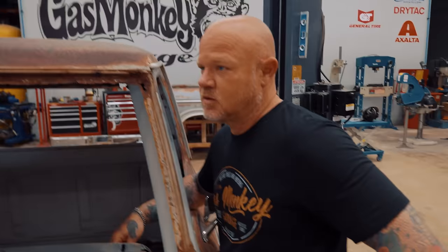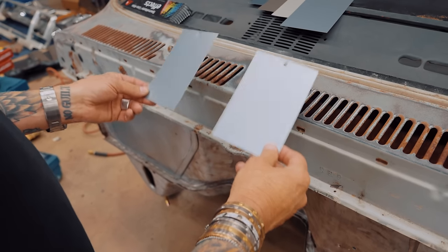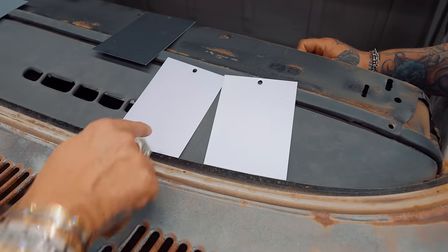I'm wearing glasses and I can't see that. Really? Just cross your eyes and then look at it. Right? I think I'm leaning towards this one.